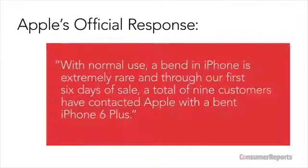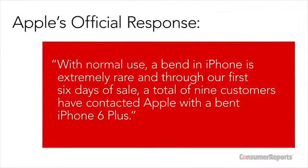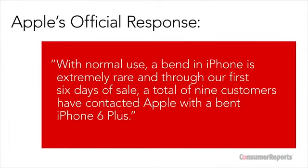Apple's official response is, with normal use, a bend in an iPhone is extremely rare, and through our first 6 days of sale, a total of 9 customers have contacted Apple with a bent iPhone 6 Plus.